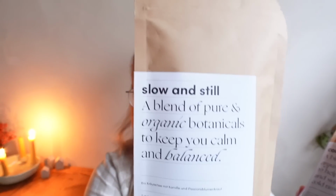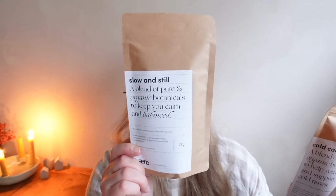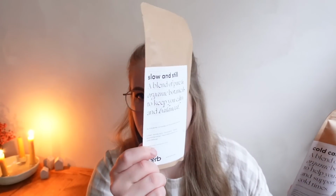This one has chamomile. Which else does she have in this one? So it's chamomile, rose petals, lavender, and it's more like a calming blend. It's herbal, not as minty fresh herbal, but more like a mild herbal type of blend. Very calming, lovely before you go to sleep.